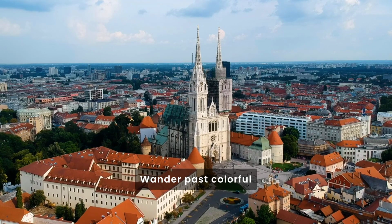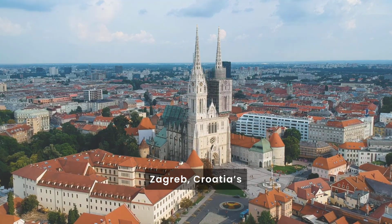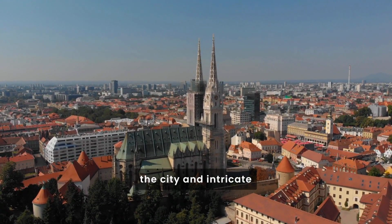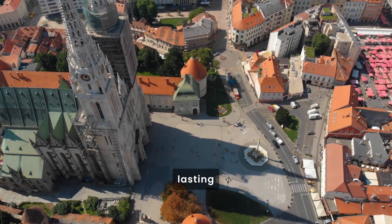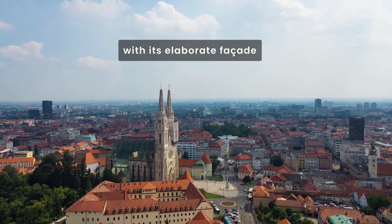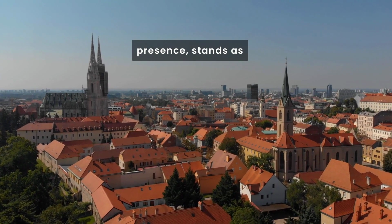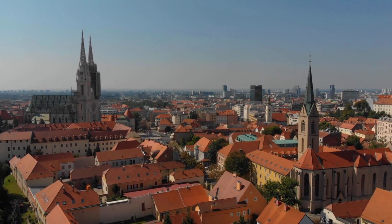Wander past colorful facades to the towering Cathedral of Zagreb, Croatia's tallest building, where twin spires rise above the city and intricate neo-Gothic details leave a lasting impression. This grand landmark, with its elaborate facade and commanding presence, stands as a testament to Zagreb's cultural and architectural heritage.